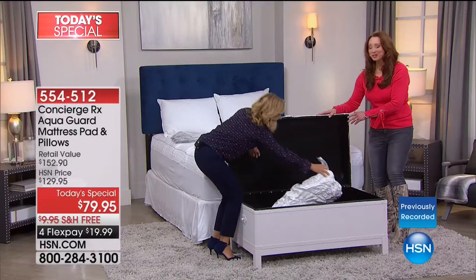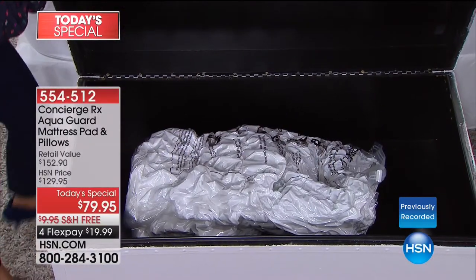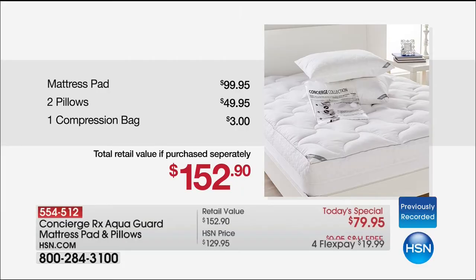Yes. So now here's the good news. Whenever Ellen and I start the day together, first of all, we're not upcharging you, meaning whatever size you get, unlike the rest of the real world, we're not charging you extra for the additional sizes. We say conservatively 100. Oh, Ellen, I'm getting all choked up already. You're going to have to bail me out immediately. Okay, $152.90. But look, the mattress pad on its own is $99.95. The two pillows, you can go to hsn.com right now, and they're there for $49.95, and we're even including the compression bag. And the best part is this is one of the highest quality sets that we've ever done.